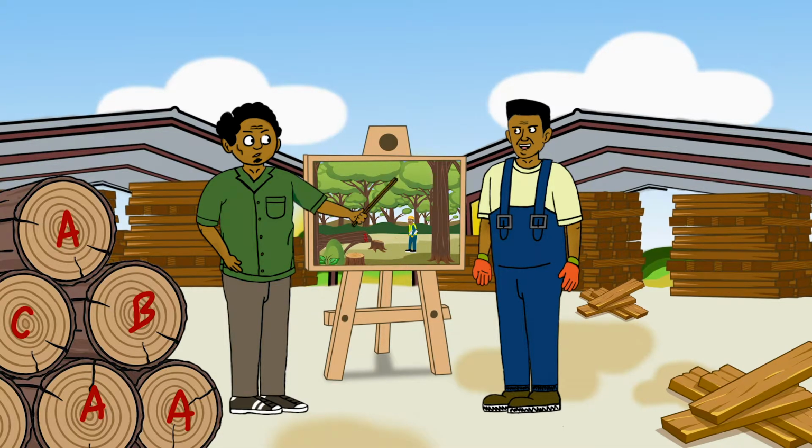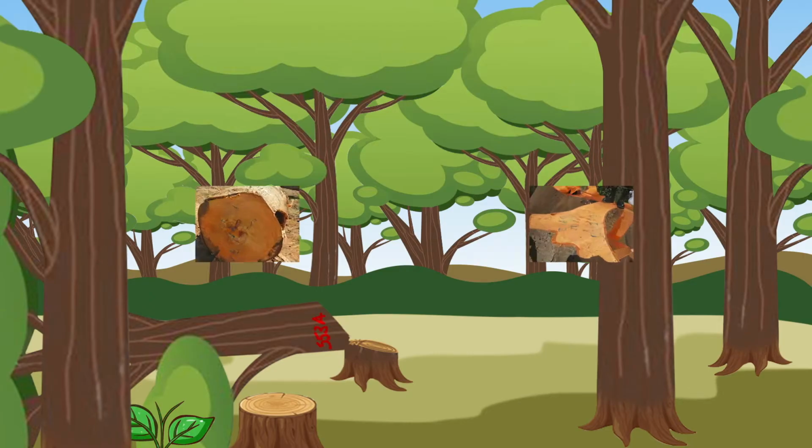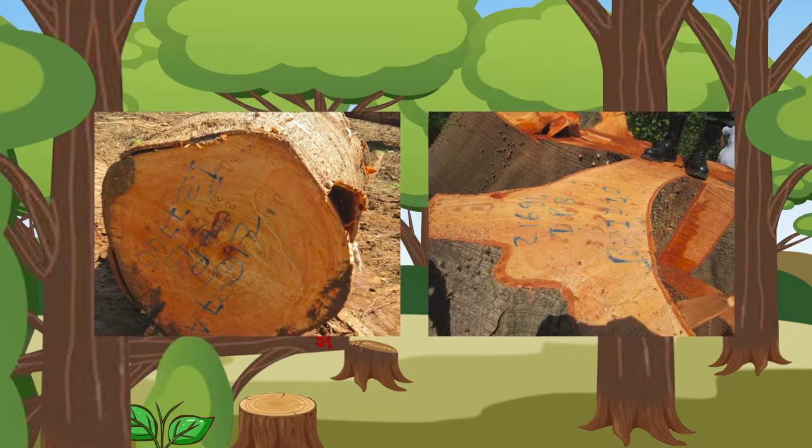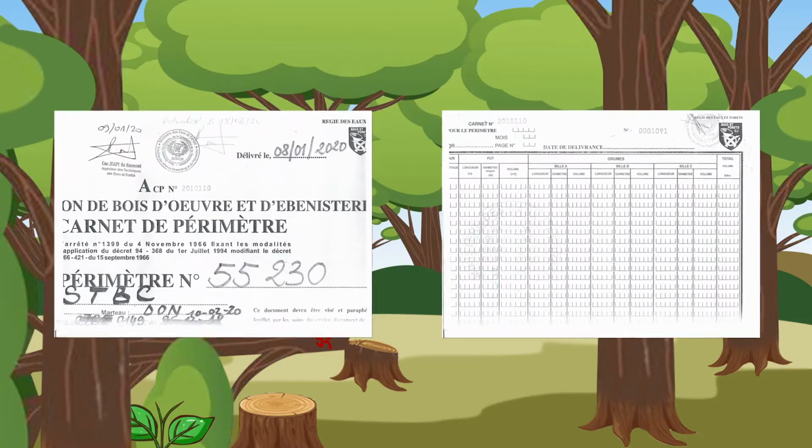At the time of cutting, the site clerk identifies the stump and the log. He marks them and then he transcribes the coordinate of the felled trunk on his preparation file and on the log perimeter registry.